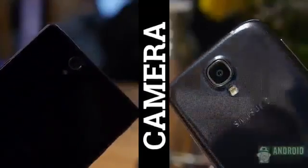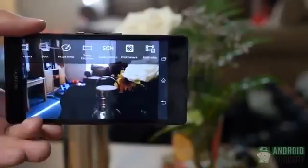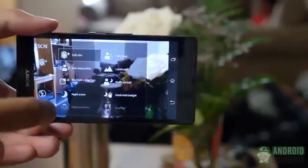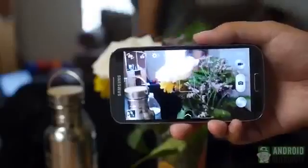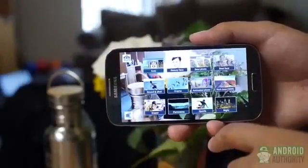Both phones sport 13 megapixel shooters, with the Xperia Z packing an Exmor RS sensor. Sony's Cybershot pedigree shows with the inclusion of Superior Auto that automatically sets the appropriate mode for the scene. Added features include HDR and sweeping panorama. Picture quality is quite good, with accurate reproduction despite colors tending toward a cooler motif. Much like the displays, pictures aren't as saturated as those the S4 creates. Samsung's camera does produce very nice photos as well, and its color reproduction brings vibrancy to just about any photo.